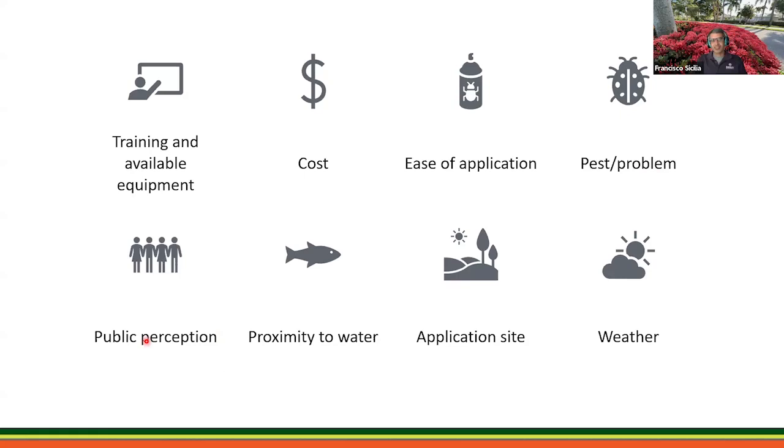So what is the public perception? Do you want to use a bark spray to mitigate exposure to your public? Or are you in the middle of a field where you can use an insect growth regulator, where you can spray the canopy of that tree to achieve control and use a softer product, protecting bees as well? The proximity to water will also drive what method you use. Sometimes you are too close to the water and you need to use a tree injection method to manage a pest on a palm tree, for example. That's something typical here in Florida.